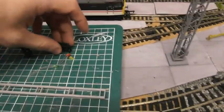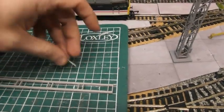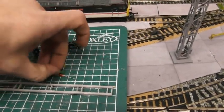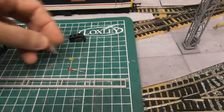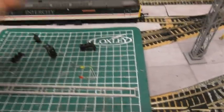We've got the LEDs here, but these, of course, are going to be non-operational on this layout, so they'll actually get put into position in here, and then I'll clip them off, and that'll be them ready.